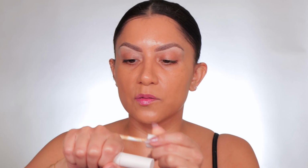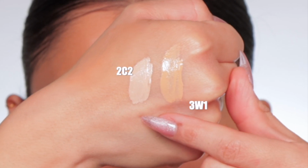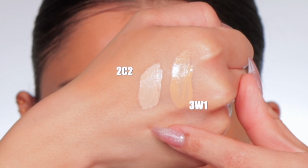Let's swatch. It does look like a serum concealer. Other shade. It has some good texture, I will say. It's pretty thick. This is 3W1 and 2C2. You can see the clear differences. This one's super light, maybe too light. Let's let this dry down. When it dries down, we can really see what kind of texture it is. So you already know how I feel about texture. Makeup should have good texture. That's what gives us coverage. That's what gives us blendability. Oh my god, blendability and all that jazz.